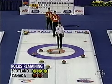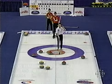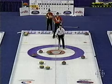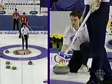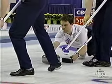Scotland does have last rock on this 6th end. Nice, Warwick. One more. Back ring. Just enough to top, no more. David Smith just wants to punch this back about a foot, foot and a half, and kind of create a little bit of a wall back there, hoping that Canada will maybe jam it.